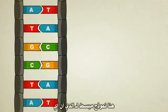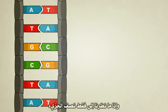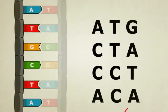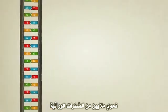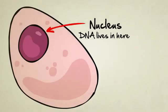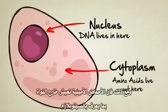This here is a simplified model of DNA. It shows us that the steps of the ladder are made up of 4 different kinds of chemicals shown here by different colors and letters. If you look at just one half of the molecule, you can read its chemical sequence or genetic code from top to bottom, sort of like a book. A single strand of DNA is extremely long, millions of letters long. It spends most of its life coiled up like a noodle, living inside the nucleus or the centerpiece of a cell. Amino acids, however, live outside the nucleus in what's called the cytoplasm.